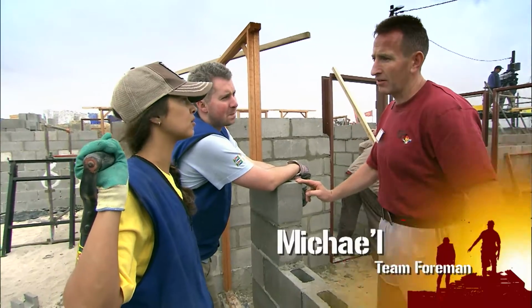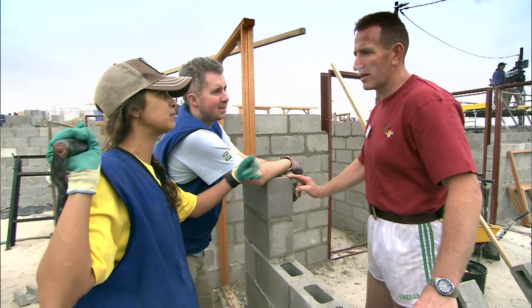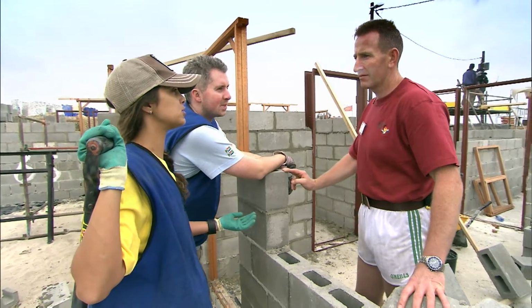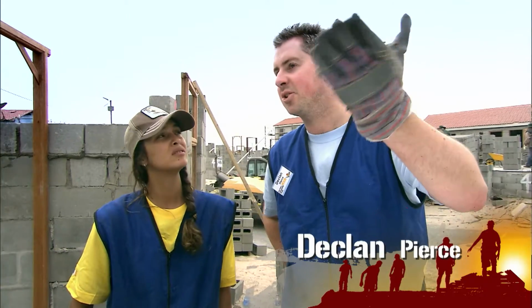How many brickies have you down there? We only have 2. Only 2? And Mervyn is one of the family members helping. Where's the rest of them? Apparently there was mass at 8:30 and they didn't bother to show up. We can't wait around that long. We're behind time, and if all the other teams have a full staff and we don't, it's unacceptable.